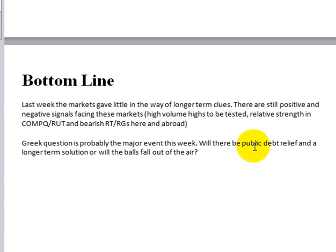What's the bottom line? They gave us very little in the way of clues longer term last week. I think the fundamentals and the technicals still look reasonably positive. There's negatives and positives, right? They're both playing against each other. Both of them could take effect. I don't really know which one is. All I know is we're stuck in a range, and we just have to keep reading it one by one.